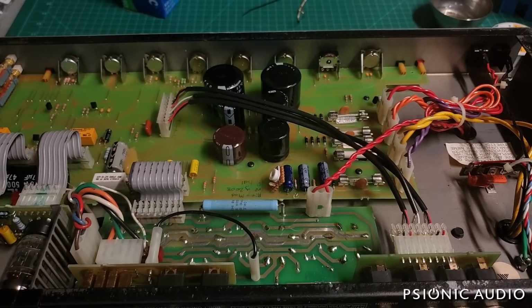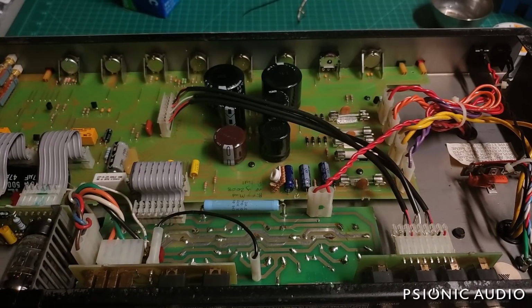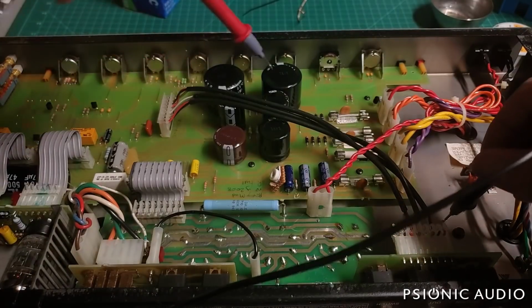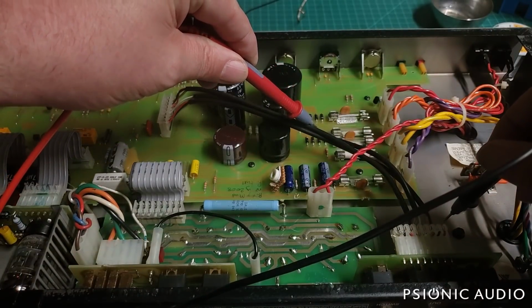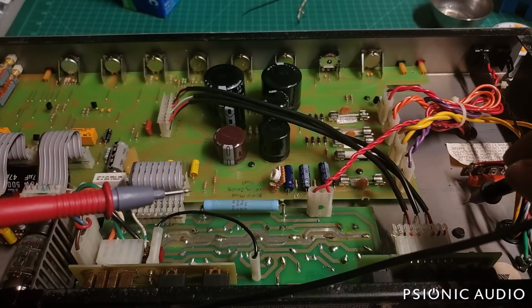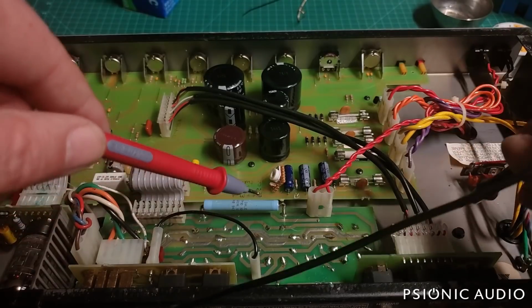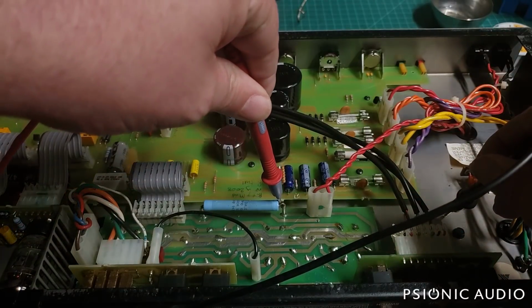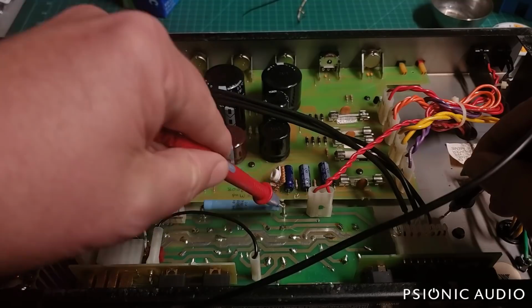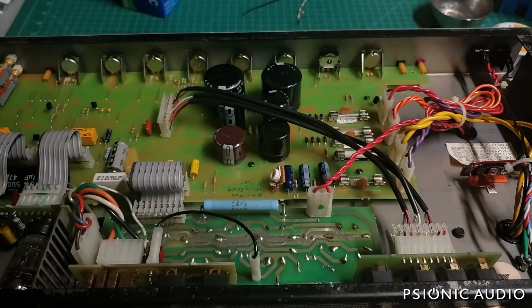Just see if I have any DC present after the rectifier. Remember which one's which on this. That goes to the standby switch, so. Yeah, we're already at 387, so I can take it out of standby.